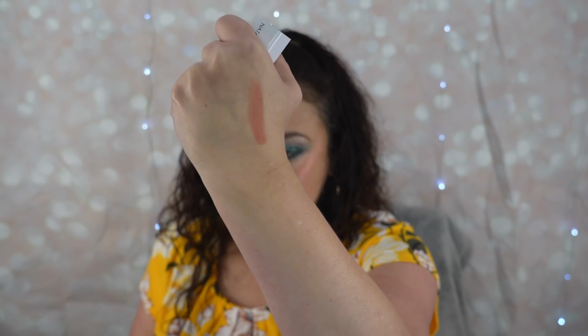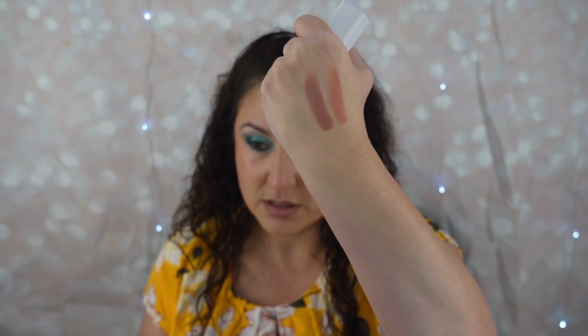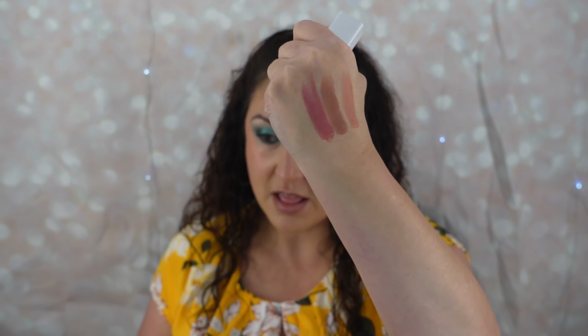This one is in 32 NP Susanna. So pretty. This one is in 34 NP Yana, which is a darker nude. Look how pretty that is. Oh, I love them. And then this one is in 23P Avril. Look at that. I love them. I'm going to go with Susanna today because I absolutely love them. I've been wearing them every day. They're so good.